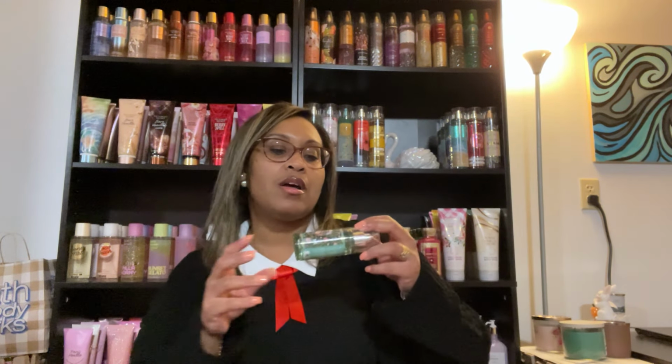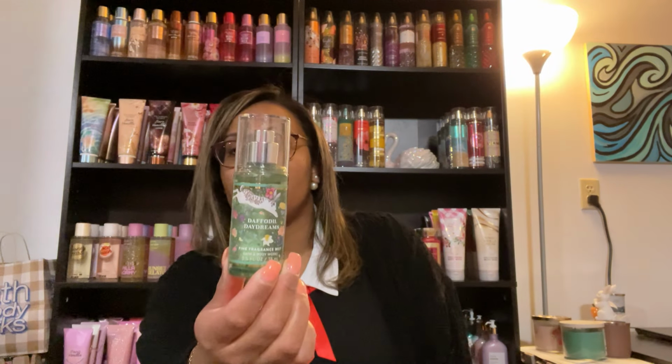Okay. And I also got 3 of the Daffodil Daydreams. I got 3 because I got one for myself, one for my daughter to put in her Easter basket, and then another one for my niece to put in her Easter basket.